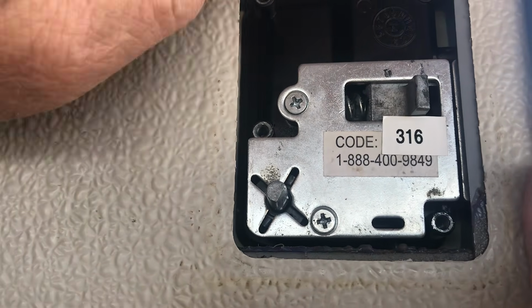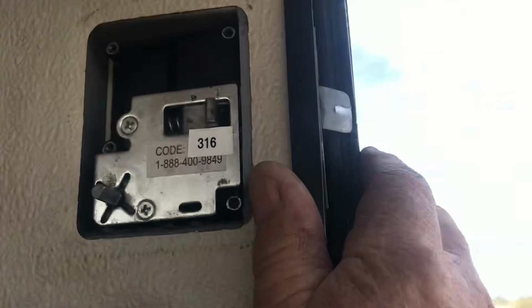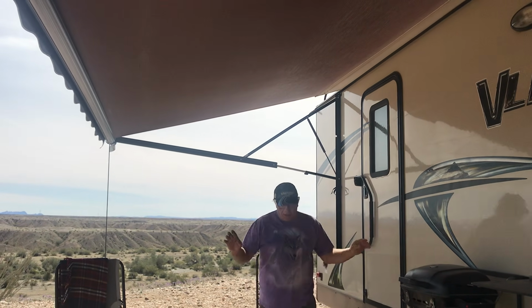So to get around that, you've got two things to do. Lock the deadbolt, or else put this handle over, like down there. And that'll keep the door locked if it opens. That's all you need to do.